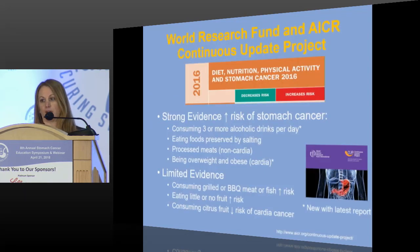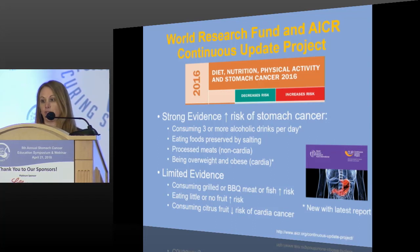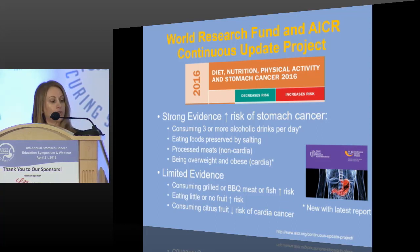So the World Cancer Research Fund and the American Institute for Cancer Research actually come up with a Continuous Update Project, which is a great resource. They have it for all different types of cancer, but the latest one for gastric cancer was in 2016. And this is actually global research that talks about diet, nutrition, physical activity, and the risk factors and survival. So there is actually strong evidence of increased stomach cancer with consuming 3 or more alcoholic beverages per day, and that's actually new with the latest report.